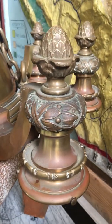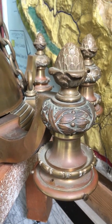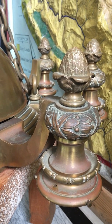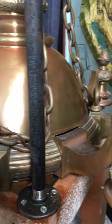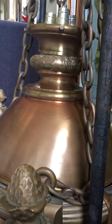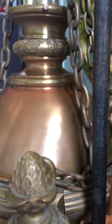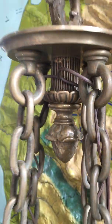They're going to be wired with LED lights, so they're going to be nice and energy efficient as well. And I believe they're going to be dimmable. Don't quote me on that, though. I'm really looking forward to seeing these things hung back up. I'm very much a fan of historic lighting. It looks great. Here's another one of those acorn features.